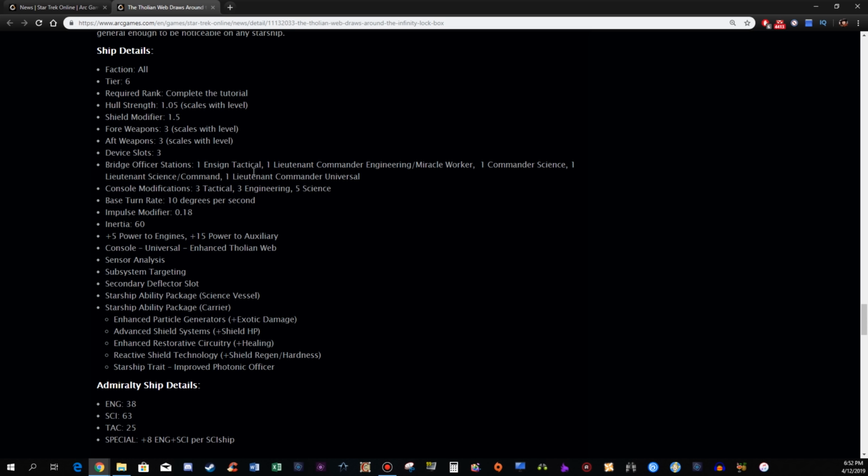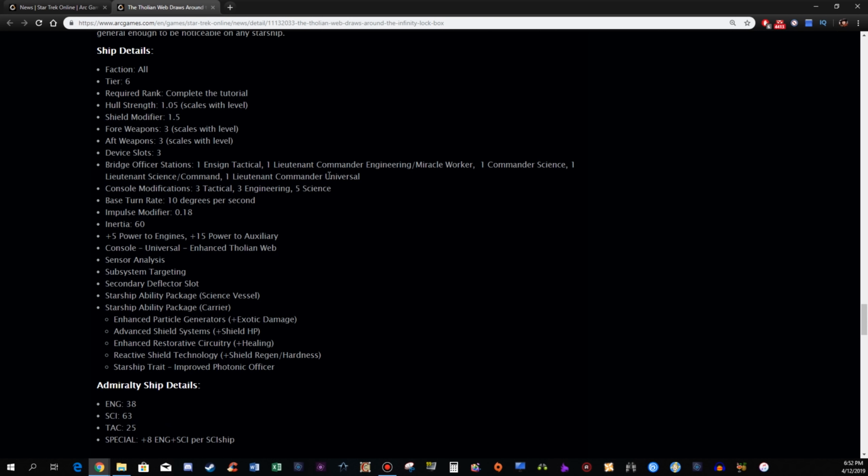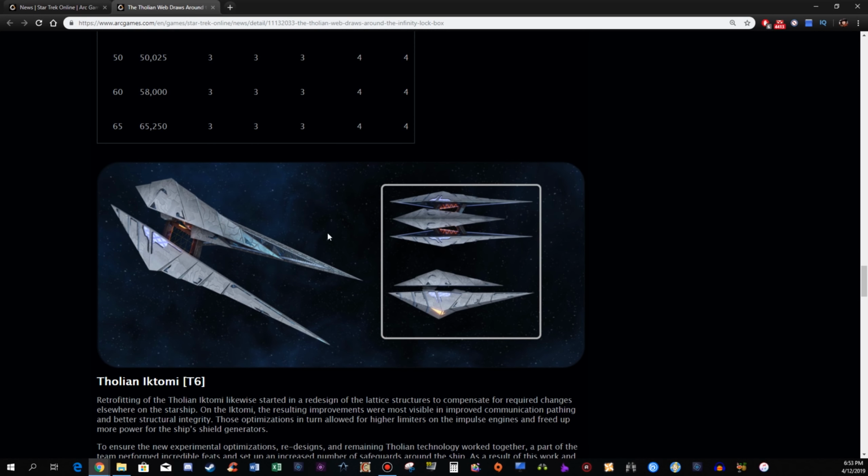It's got 1 ensign tactical, 1 lieutenant commander engineering miracle worker, 1 commander science, 1 lieutenant science / command, and 1 lieutenant commander universal. So it's commander science. Yeah, okay, so 1 commander science. So this is definitely more of a sciencey ship than the carrier was, for sure. And you can see that in the consoles here. 5 science consoles, 3 engineering, 3 tactical. So this is like a tough science ship.